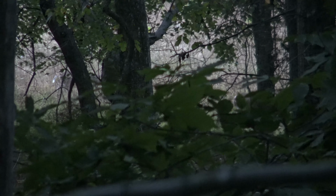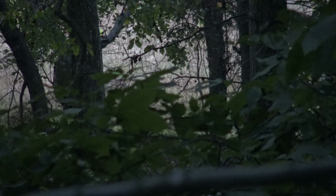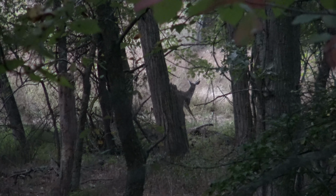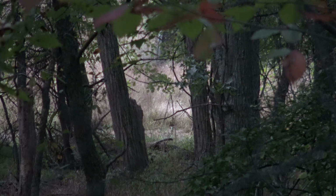Since then, though, I caught movement out on this point across the opening from me, and there's two bucks in there. I think one looks like a half rack, definitely an older deer, and the other looks like a young 2.5-year-old with a nice rack on him though. They were bristling up to each other. The one half rack definitely looked like the dominant buck. Still not enough camera light to zoom in that far, but I think they moved off towards the edge of the field.